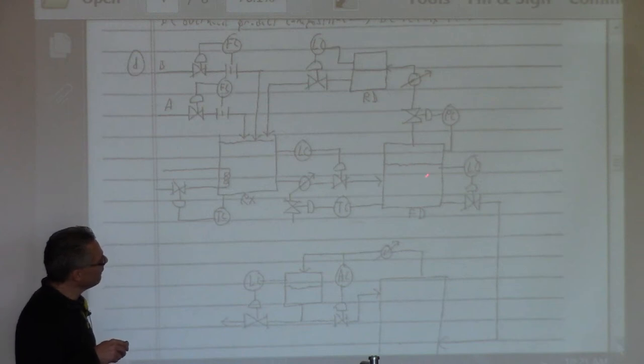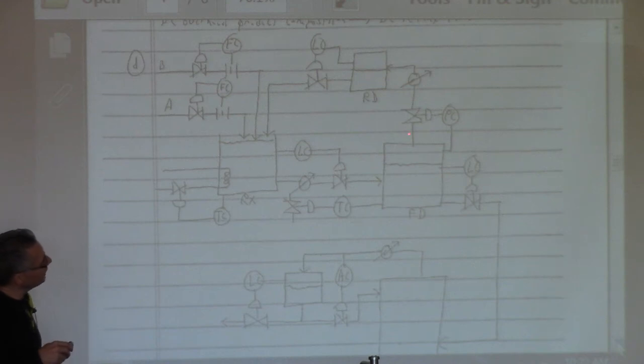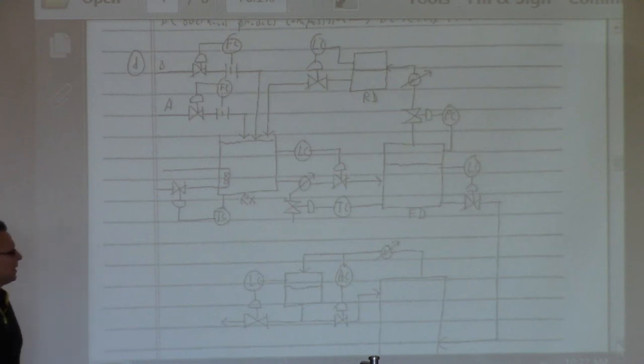Or you need to control the level in the flash drum by manipulating the flow to the column. You'd like to control the overhead pressure, which we talked about in a flash drum, to get the separation you want. You want to control the inventory in this recycle drum with the flow out of the drum, and then the typical things in the column here.